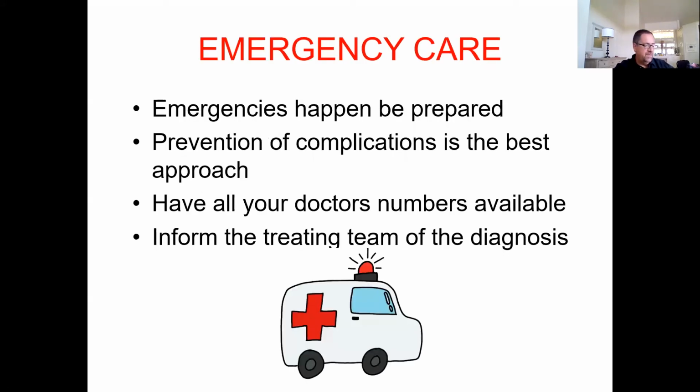So with that being said, I'd like to talk a little bit about emergency care, because there are lots of emergencies that can happen with muscular dystrophy, but the pulmonary emergency care and the care of a patient around the need for any kind of surgery is, I think, an important part to talk about with pulmonary issues overall. Emergencies can happen, and we always want to be prepared. Prevention of complications is the best approach.